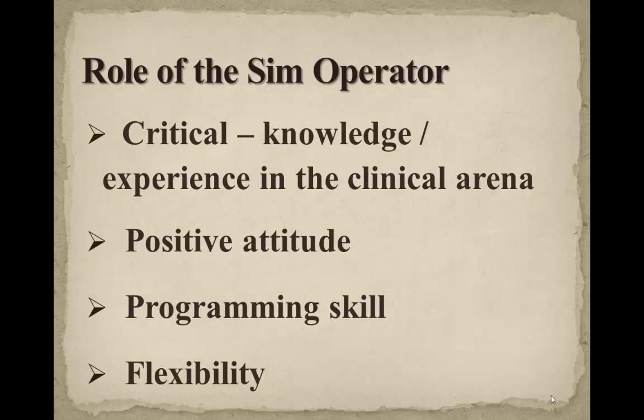When you look at your sim operator or your sim tech, again, having clinical knowledge is critical. They have to be well versed in medicine and healthcare so they can speak cogently with the target audience. Again, do not underestimate the power of a positively motivated sim tech. They can make or break that scenario. Keep that positive energy good, and you're going to translate to good scenarios. Again, flexibility is just as important for the sim tech or your sim operator. They need to enhance that as well.